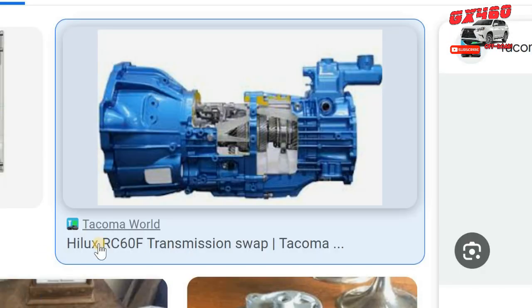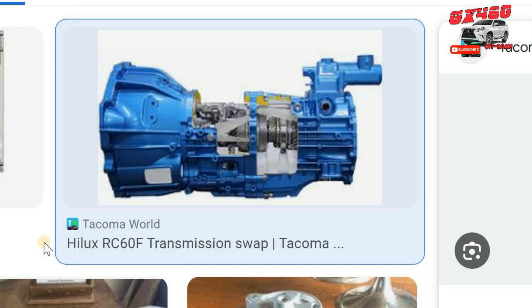So it's important to note that this transmission, the RC60F, is not new. This is a decade-old transmission. It's tried and true. It's the classic Hilux RC60F Aisin manual transmission. It's a 6-speed. This thing debuted in the 2015 Toyota Hilux with its 4-cylinder turbo diesel engine. The torque output on that Hilux was only about 20 foot-pounds more than the current 24 Tacoma.